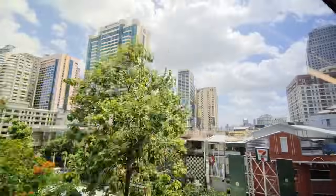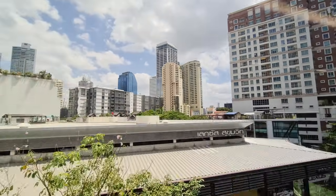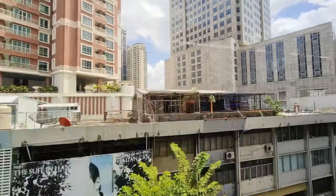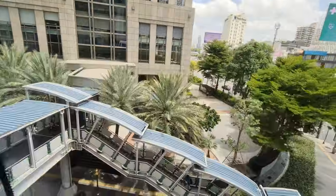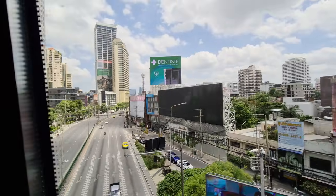So now the next station is Asok, and this is the area where I live, between Asok and Nana. So I'm riding home, but then I'm going to keep riding away again. The Exchange Tower. And there in the back you have Benjakitti Park.